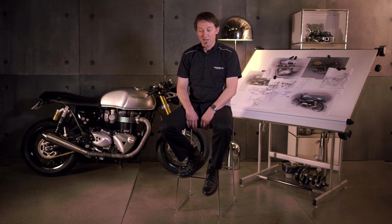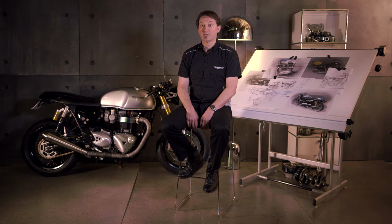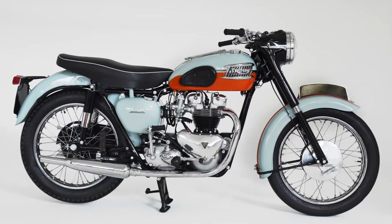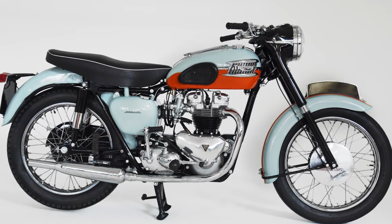The overall style and ambition for the Bonneville was simple. We wanted to create beautiful motorcycles. Where do we start? Restyling a legend. Our heritage goes back to 1959 with the Bonneville. It's a very strong line of motorcycles.